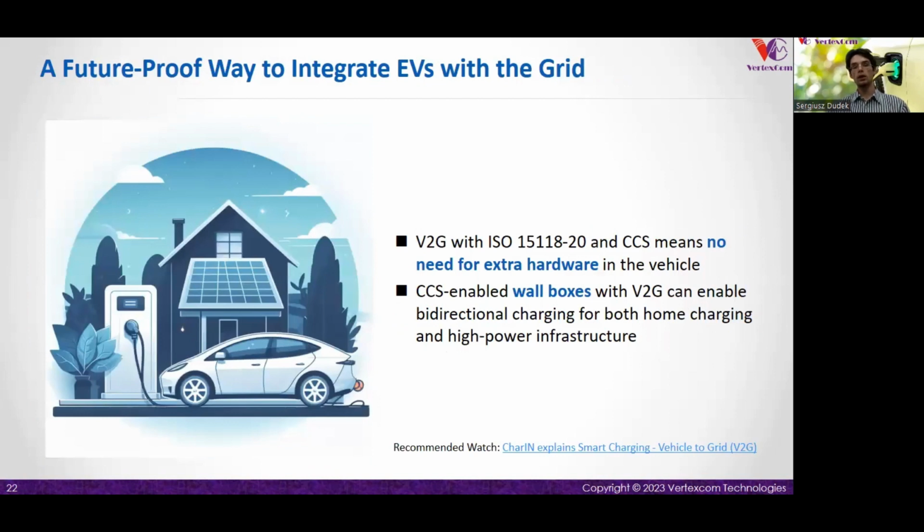Now, CCS combined with ISO 15118-20 is a future-proof way to integrate EVs with the grid. And why? With the CCS standard, bidirectional access to the EV or its battery occurs directly through the charging station. So there is no need for extra V2G hardware in the vehicle. CCS-enabled wall boxes facilitate versatile charging options. So it's suitable for both home charging and also high power infrastructure in public spaces, which ensures that using ISO 15118-20 and CCS, we have future-proof compatibility in the evolving energy landscape.